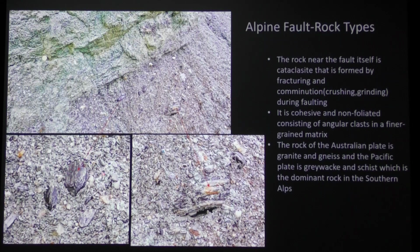And so here's a fragment of the Pacific plate, which is a mix of greywacke and schist, and on the Australian plate, it's granite or gneiss. It's sort of the same story, granite, or granite metamorphosed into gneiss. And so you can see fragments of both types of rocks right in this same area.